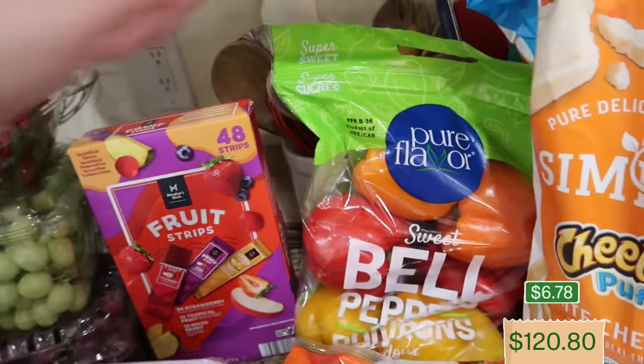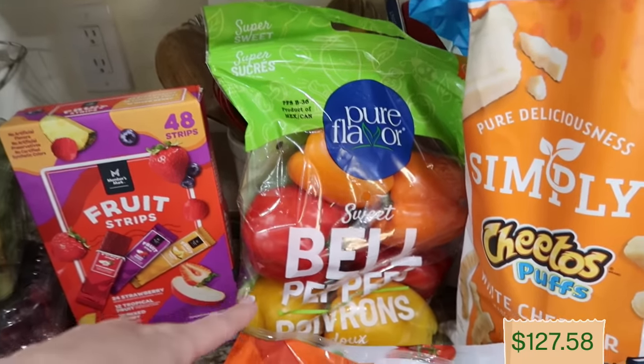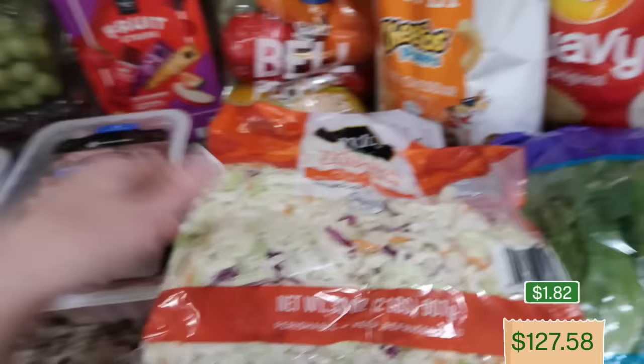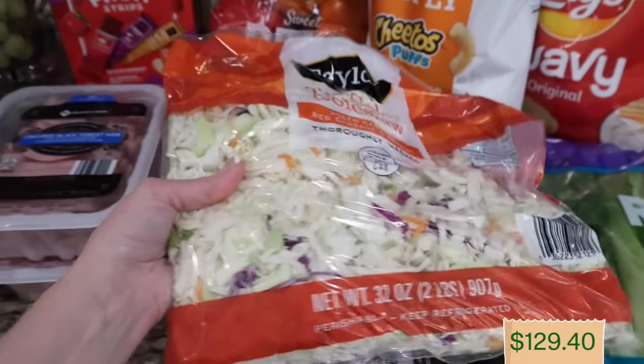Then a 6-pack of bell peppers. We have fajitas on the menu. And then a couple of freezer meals that's going to take those peppers as well. The tri-colored coleslaw. That was a good price on this bag. And we're going to be having fish tacos. Yum. So this will get us 2 meals of that.